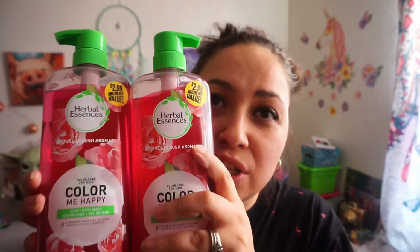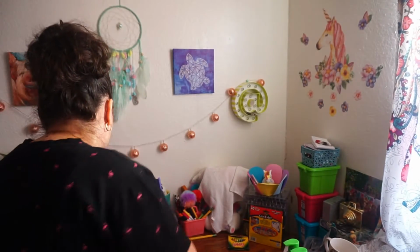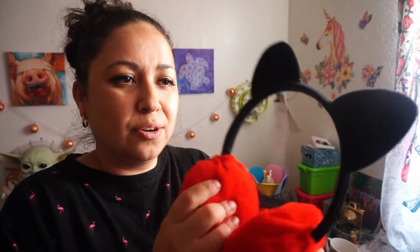If your hair is dyed with any color, it is $2.99. Of course, it's cheaper than at the regular store. Herbal Essences, and specifically this scent drives me crazy. It's absolutely marvelous.